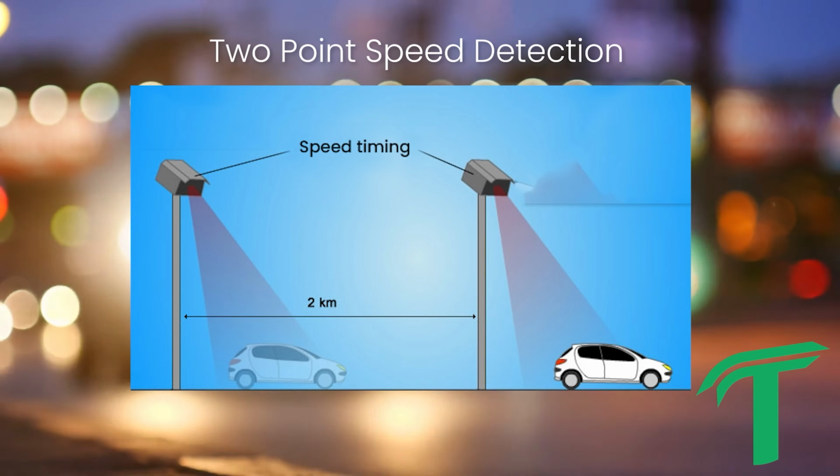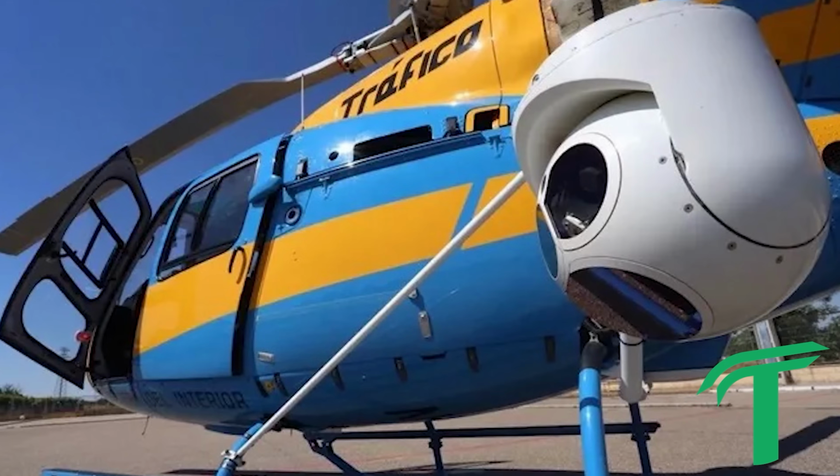Some speed zones will measure your speed at 2 separate points and average the time between them. Other areas are monitored by unmarked police cars or even helicopters.